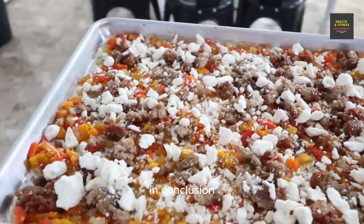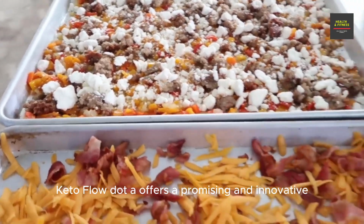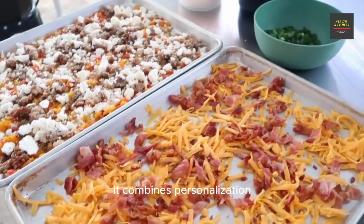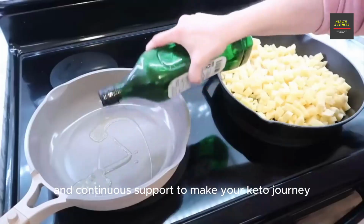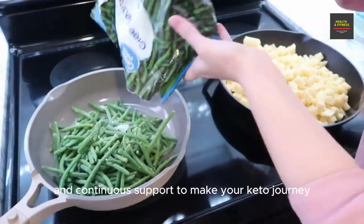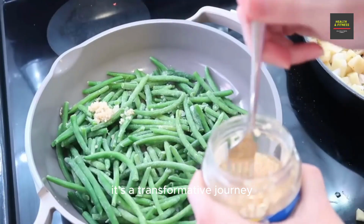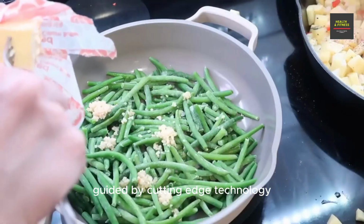In conclusion, KetoFlow.ai offers a promising and innovative approach to keto dieting. It combines personalization, real-time guidance, and continuous support to make your keto journey smoother and more effective. It's not just a diet, it's a transformative journey guided by cutting-edge technology.